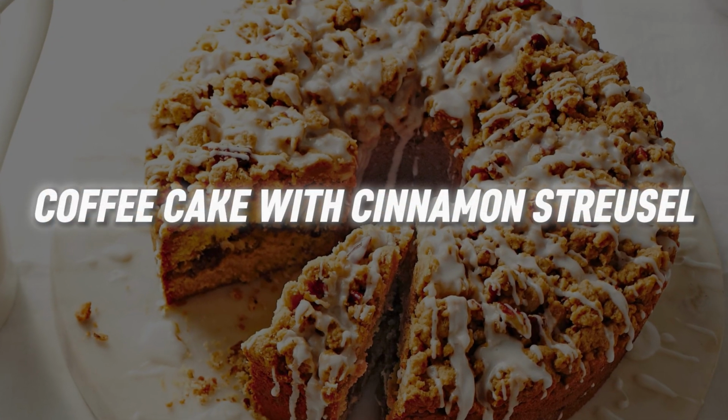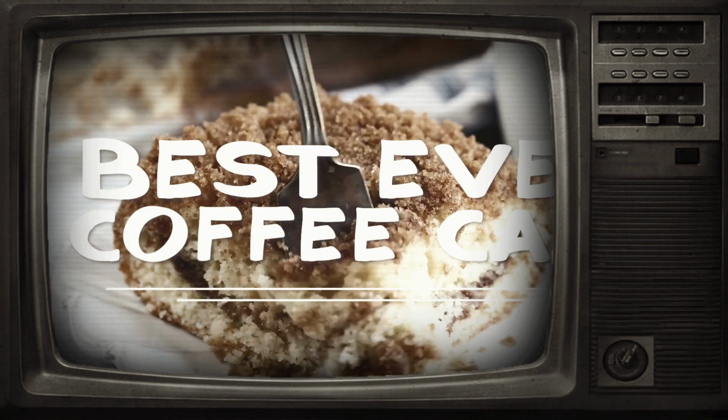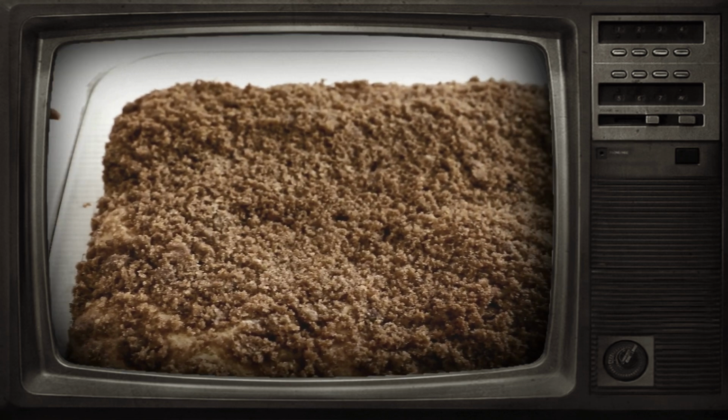Number 5. Coffee cake with cinnamon streusel. I've got it for you. It's a classic coffee cake with streusel. It's a riff on my mom's recipe.